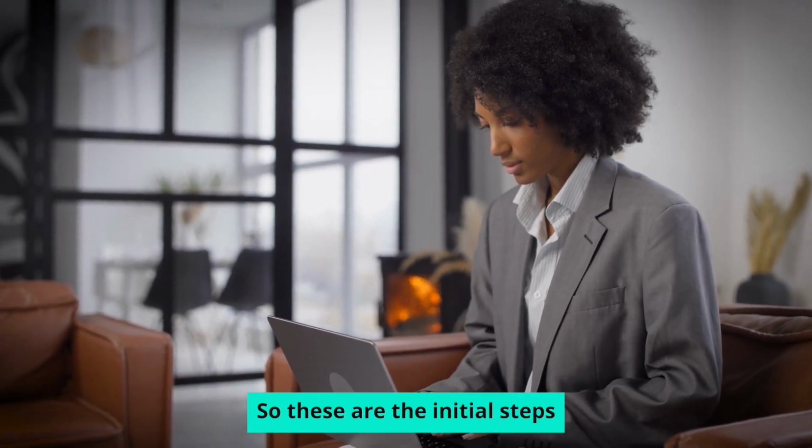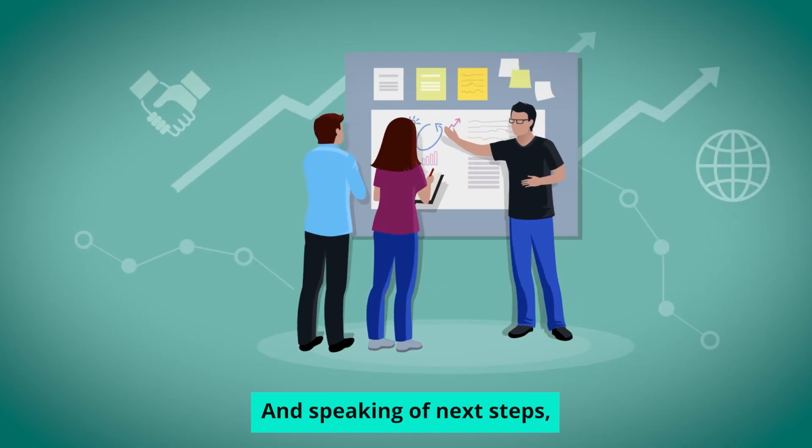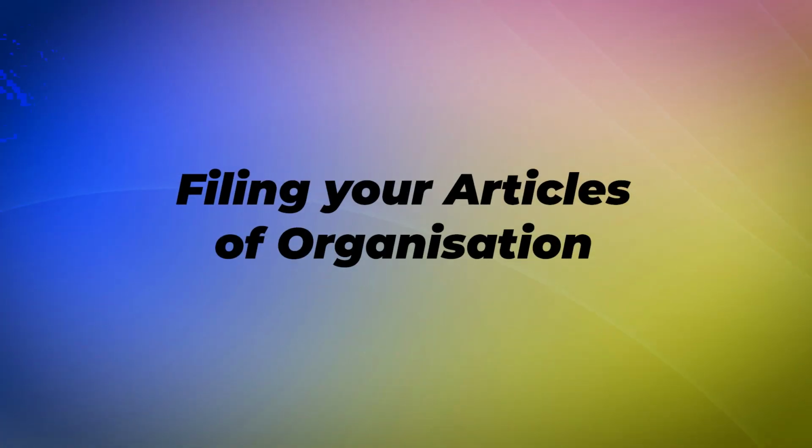So, these are the initial steps you'll need to take when forming your LLC. And speaking of next steps, let's talk about what comes after choosing your registered agent. Now, filing your articles of organization is the next big step. And honestly, it's not as complicated as it sounds.